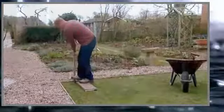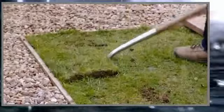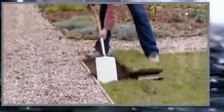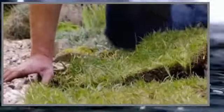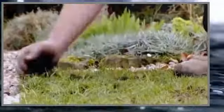Simply cut away the affected area of turf with a half moon, lift it with a spade, then raise the area underneath by adding a loamy base soil with sharp sand mixed in about 50-50. Gently replace the turf and brush more topsoil into cut edges for a really neat finish.